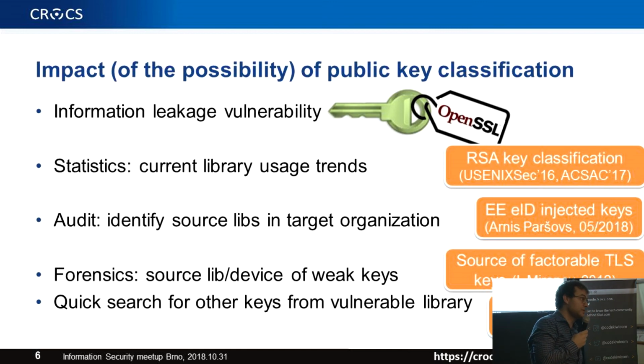But what is the exact fraction of the keys? Nobody really knew before, because they were expected to be random keys. But now, with our technique, we can measure that. Another thing you can do is identify what particular organization is using as a library, and whether they use just a single one, or they have 5 of them, whereas it was expected to be just a single one. So you can perform some kind of audit.